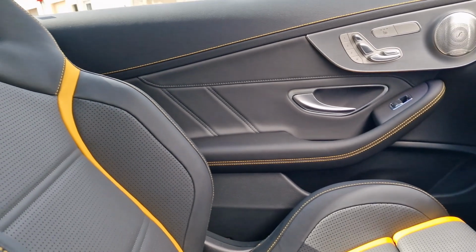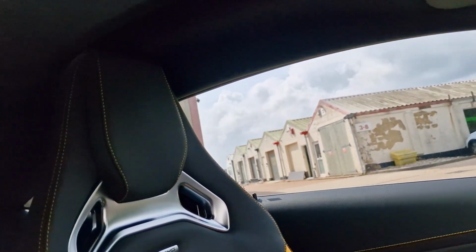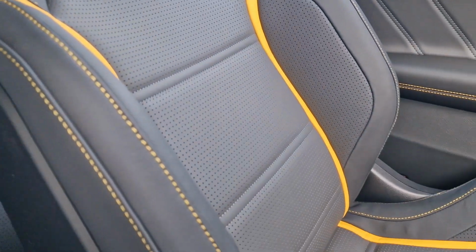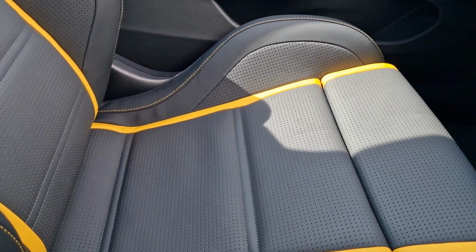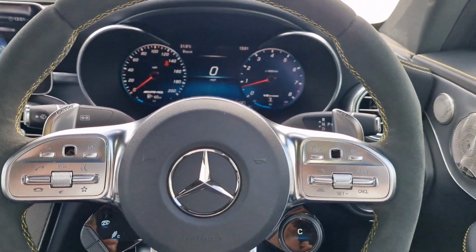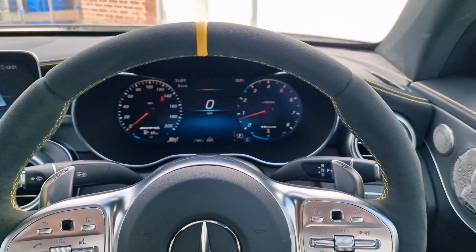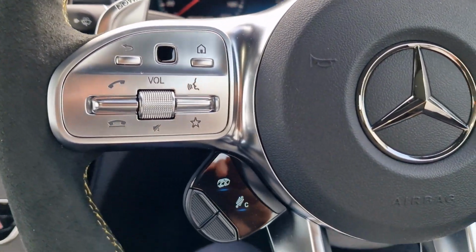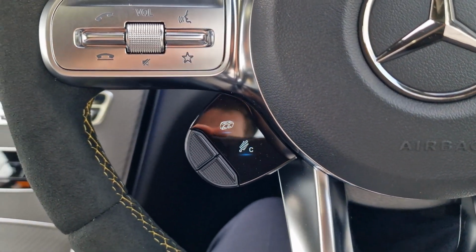And actually coming across the seats, I really think these look very, very special with the AMG performance bolsters there as well, with the yellow inserts and yellow stitching. It really sets this car apart. Now, from the driver's point of view, as you can see, nice and easy to see the screen just there, but we have a lot of access to changing functions from the steering wheel as well.